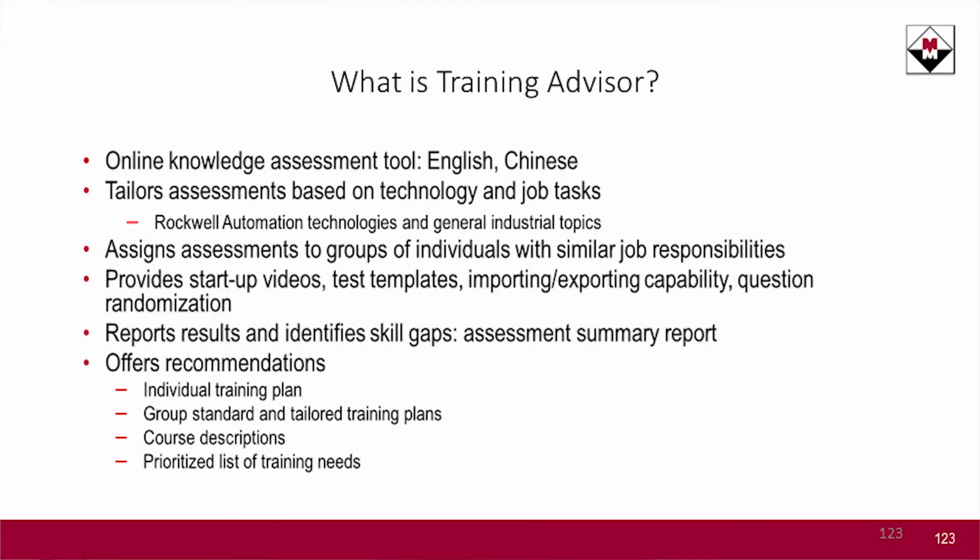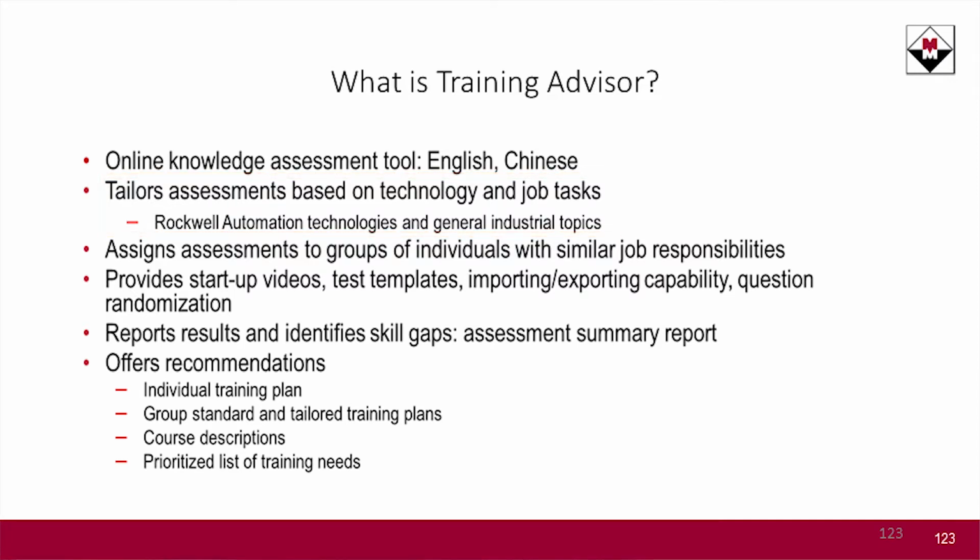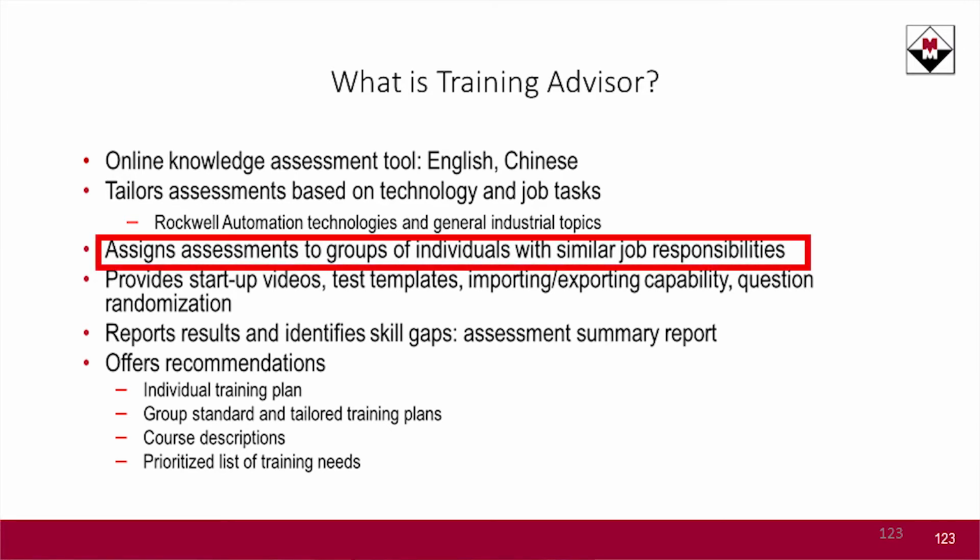Essentially, what we've done is we've captured all of the information in those dozens of classes, all the task lists, the testing, and we've downloaded that onto a server. If you have a TechConnect contract with us, you're allowed to go in and create an assessment based on particular skills in a particular group. As an example, you may have a particular group of people that are working as Tech Level 1 or Field Service 1, and they all have similar job responsibilities.